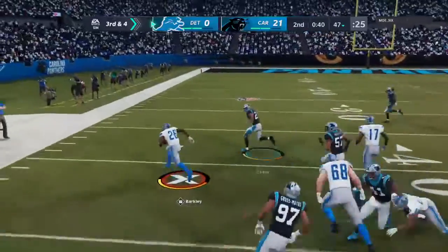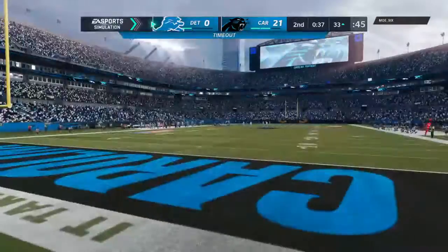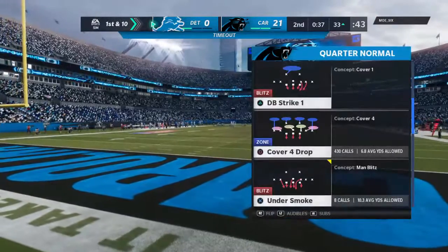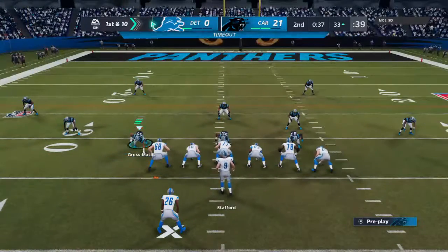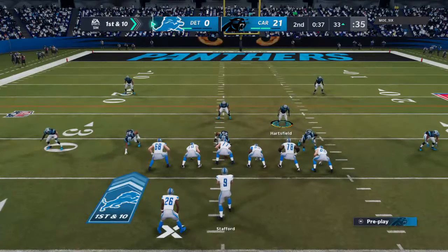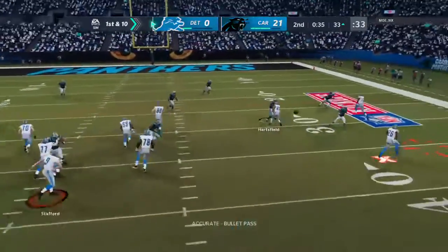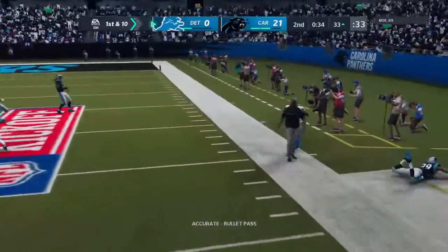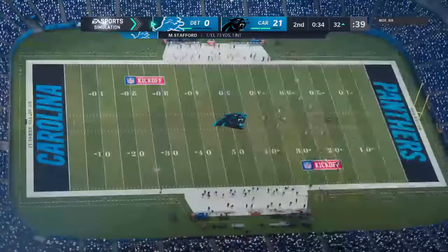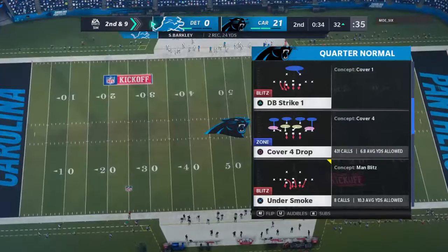3rd down. Now he's going to get this all the way down inside the 35. The Lions now going to use the second of their timeouts as the clock will stop with 37 seconds to play in this first half. Lions first down. On first down, Stafford here. Gets this out to Saquon Barkley. A good rally to the football. Keeps him to only a yard, and it's 2nd down.